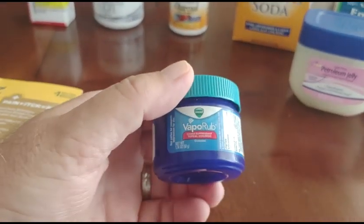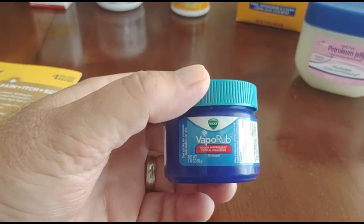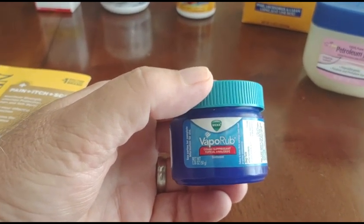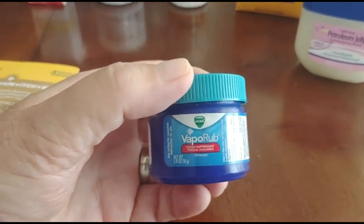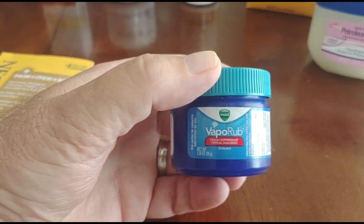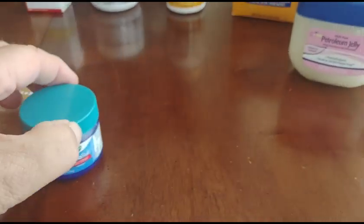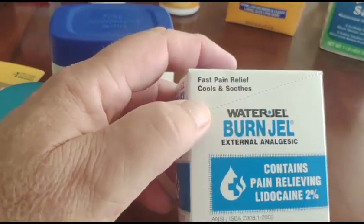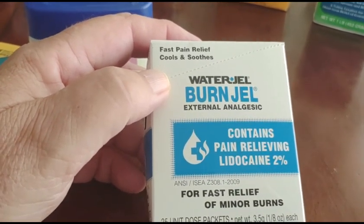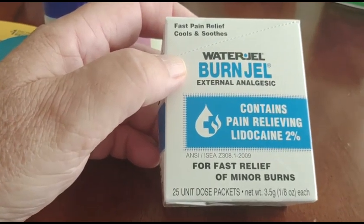Vapor rub. Same stuff that Grandma and Grandpa used to have sitting by their bed that made their bedroom smell like a medicine cabinet. Well, this is good stuff to have available, especially when folks are heavily congested. Rub some on the bottom of your feet and on your chest and on your upper lip, and it helps a lot. Vaseline or petroleum jelly. Self-describing. Water gel, burn gel, external analgesic, contains pain relieving lidocaine, fast relief of minor burns.